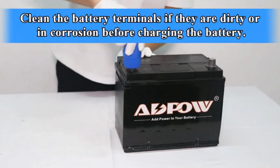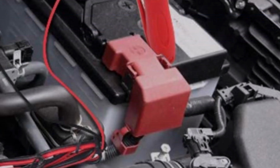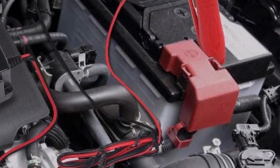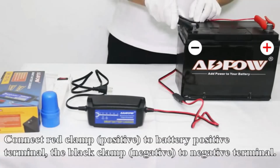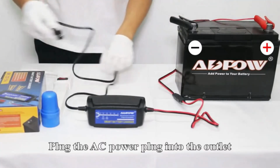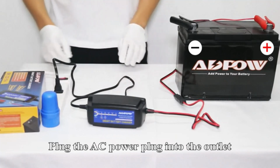The quick-release connectors are handy, and it comes with terminal cleaners, which are a bonus feature. It also doesn't get too warm during use. One issue is that the writing on the device is a little small and can be hard to read. The instructions aren't the best, and it may take a longer time to charge a battery compared to rival devices.